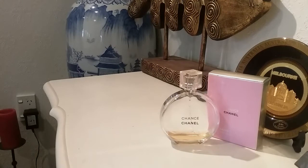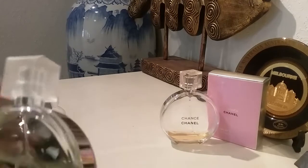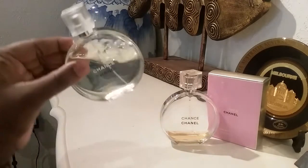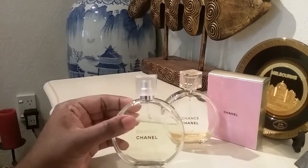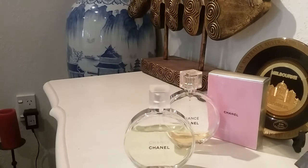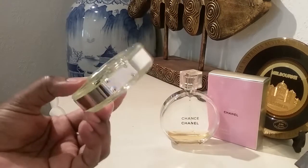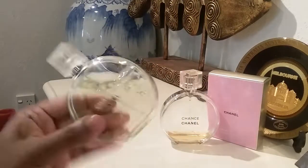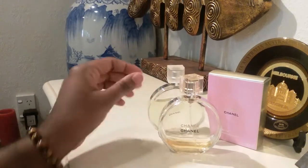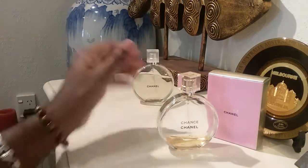And the next one I will talk about is another Chance I have, Air Fresh, and they're very fresh fragrances. I really like this one. This is a flanker of Chance, and this one is very fresh, very citrusy, floral, and very green and woody sort of smell. You can smell on this. Actually, let me put it here so you can see.